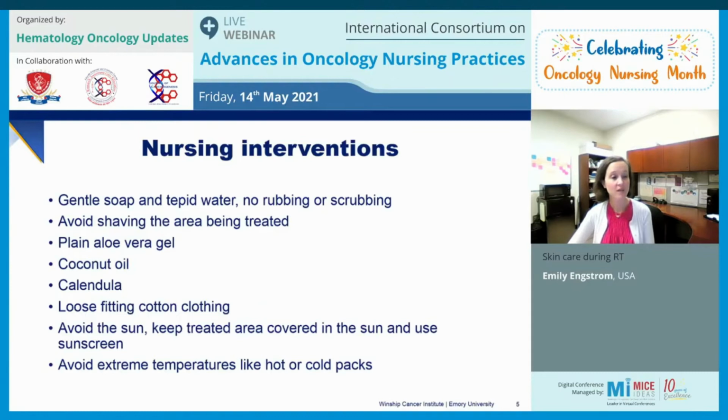Some of the products that we typically recommend to our patients, plain aloe vera gel is one of the best things to use. It's moisturizing. It doesn't leave a residue or an oil on the skin surface. And it works very well in soothing the skin. Patients can actually put that in the refrigerator and use it cold. I've had patients try and put it in the freezer, and that's too cold. So in the refrigerator is usually okay to keep it cold, and they can use that on the skin. It doesn't stay cold for very long, but it can be very soothing, and it doesn't cause any problems.